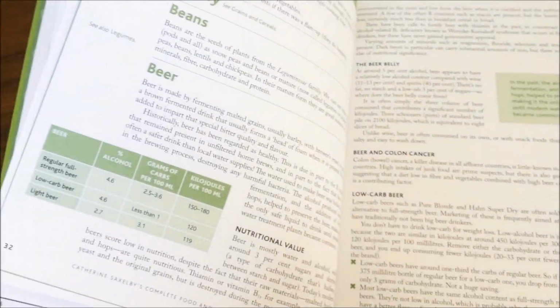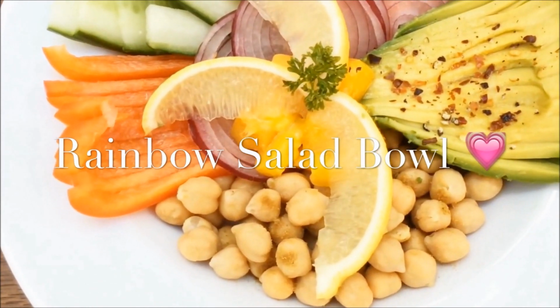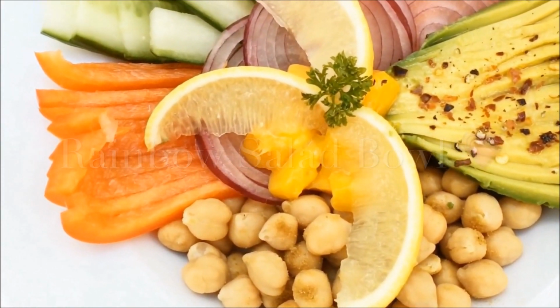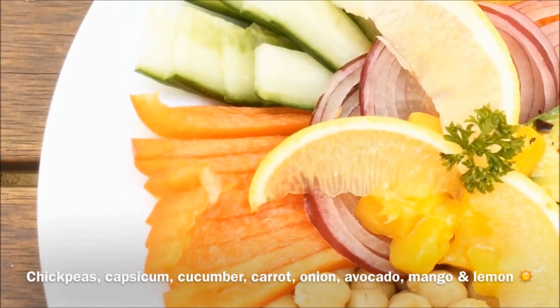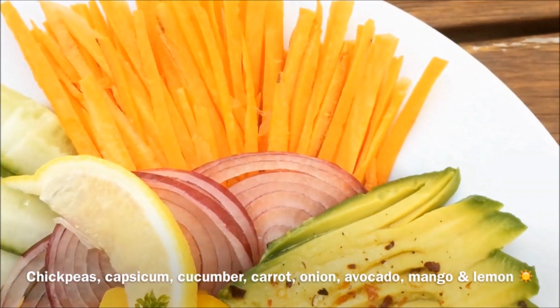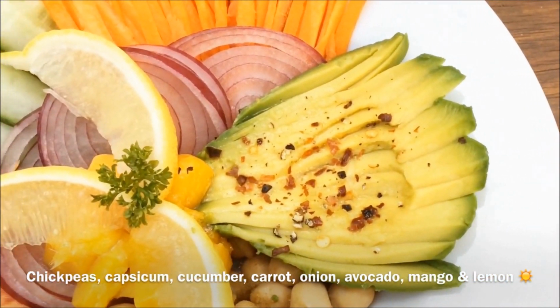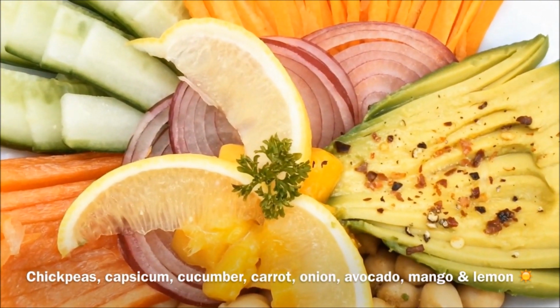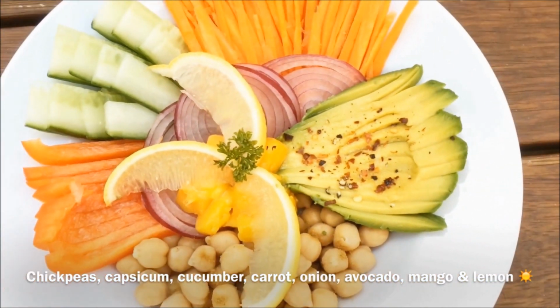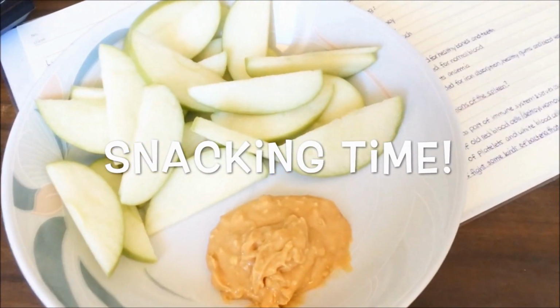And for lunch, I made this rainbow salad bowl. It was super simple and really just tasty and refreshing. So it was just capsicum, cucumber, carrot, onion, avocado, mango, lemon, and some chickpeas. And on the chickpeas, I have a bit of curry powder as like some flavoring, and also some chili on the avocado.